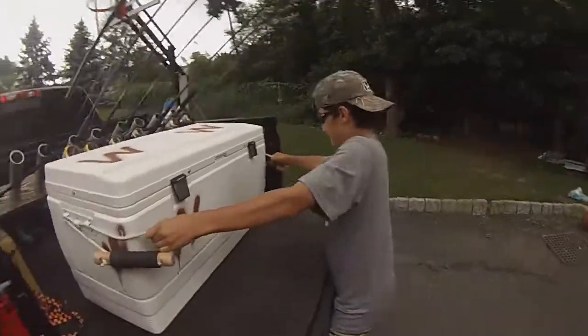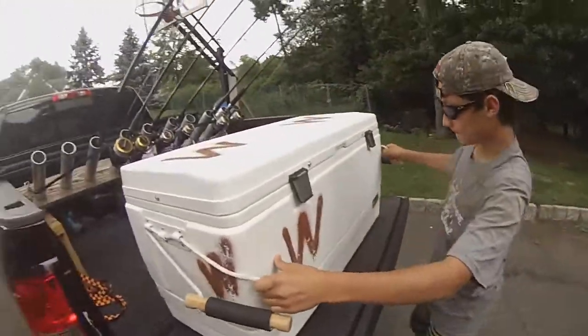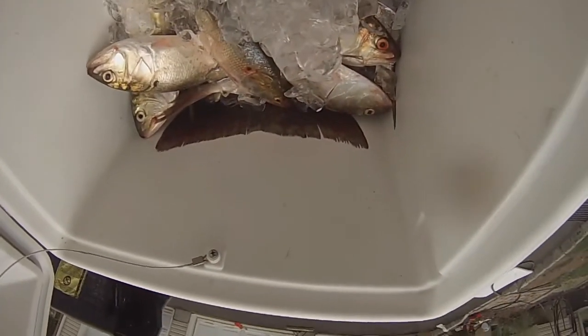Who caught the biggest fluke? He caught the 12.6. I got the striper and the 8.4 fluke. So bringing them out here. Cast netted about 100 bunker, one throw. Percy's new net. Percy's nets. So here's all the bunker. You can see the tail back there of the striper right here.